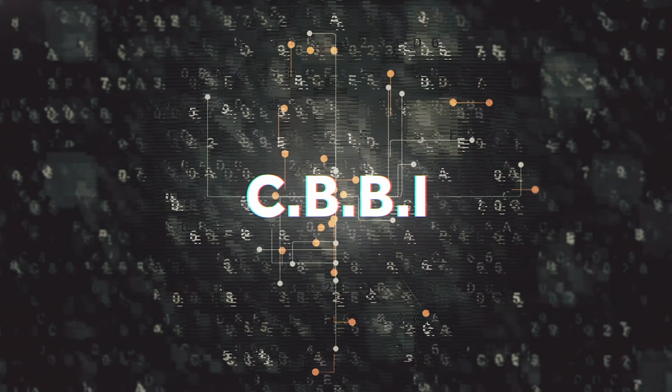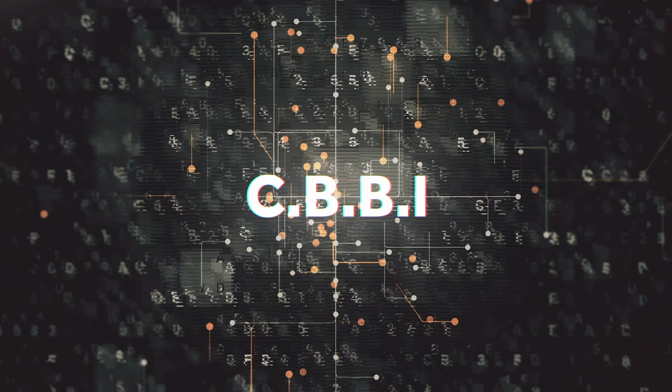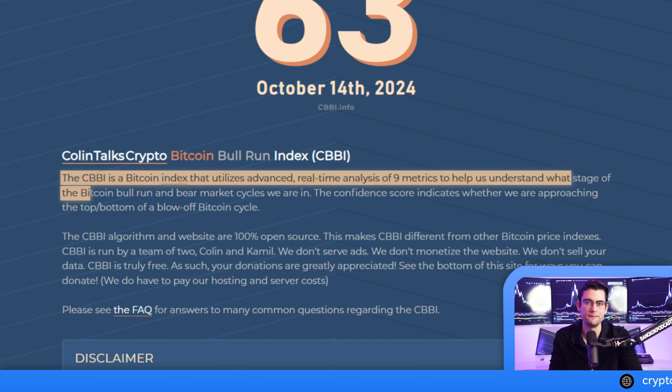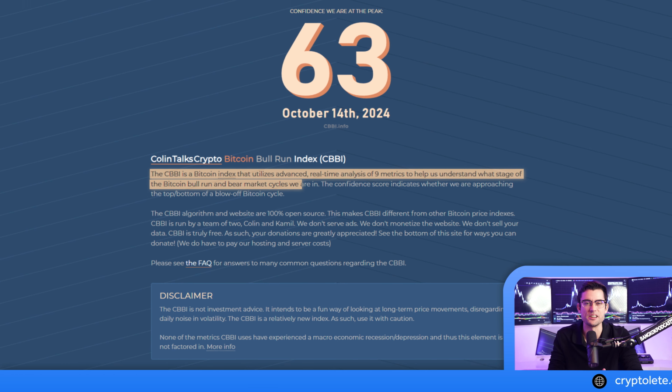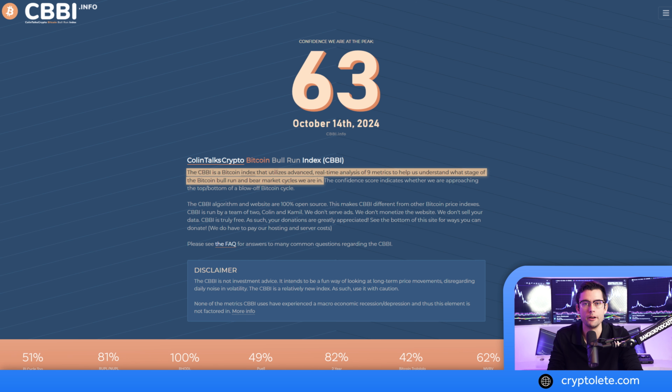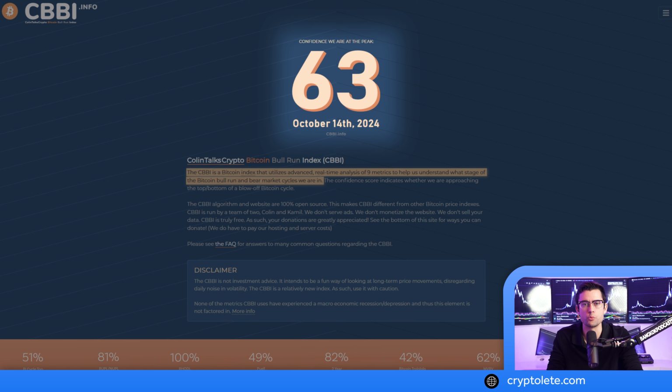Now, moving away from the charts and onto the more algorithmic tools. First, we have the Crypto Bitcoin Bull Run Index, known as the CBBI. According to the site, the CBBI is a Bitcoin index that utilizes advanced real-time analysis of 9 metrics to help us understand what stage of the Bitcoin bull run and bear market cycles that we're in. The confidence score indicates whether we are approaching the top or the bottom of a blow-off Bitcoin cycle.